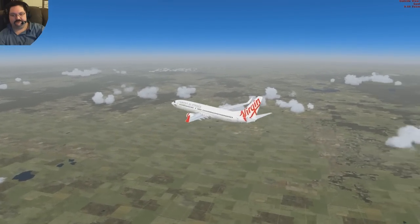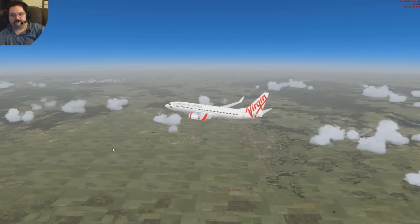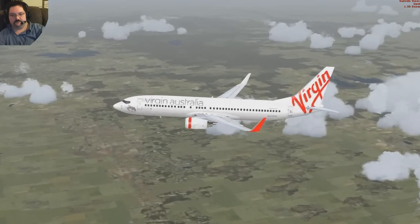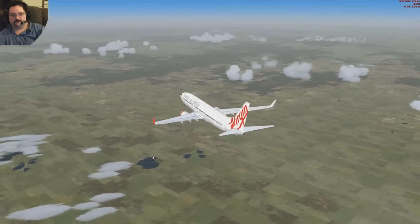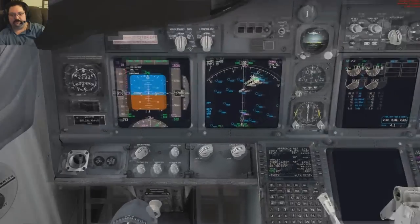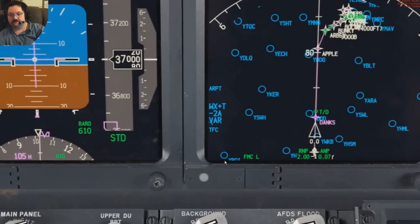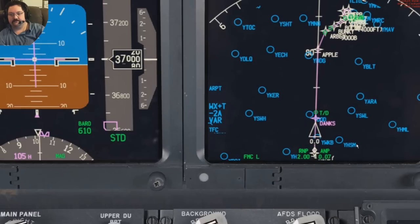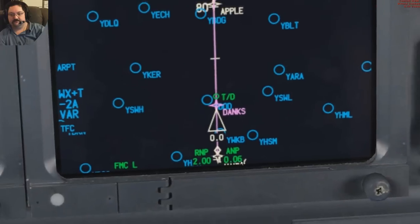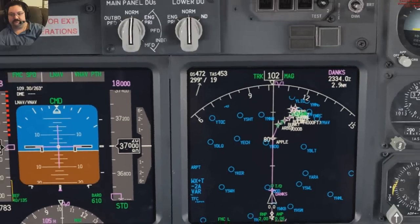Pretty flat out here, Western Victoria. So the nearest airport is Horsham down there. Ararat, Ballarat, Bendigo. Can't see that code. Is it YDOD or YDOO? Can't tell.